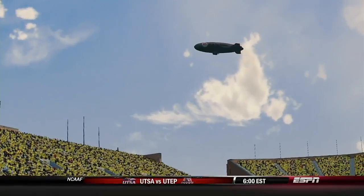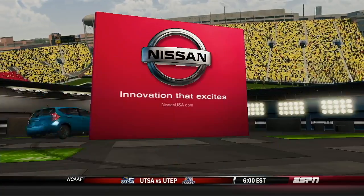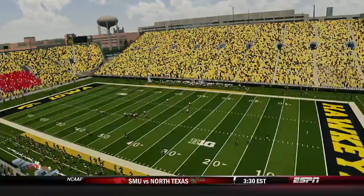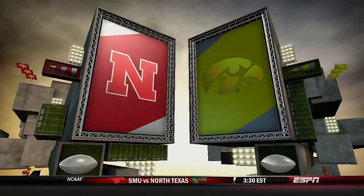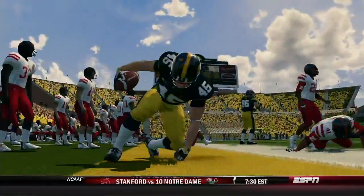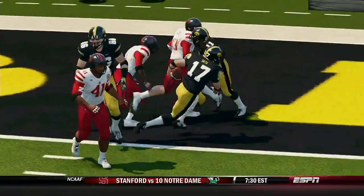Hi, everybody. Glad to have you with us on the EA Sports NCAA Football 14 Halftime Show presented by Nissan. Innovation that excites. David Pollack here in the studio as always to lend a little perspective to what just went down in the first 30 minutes.